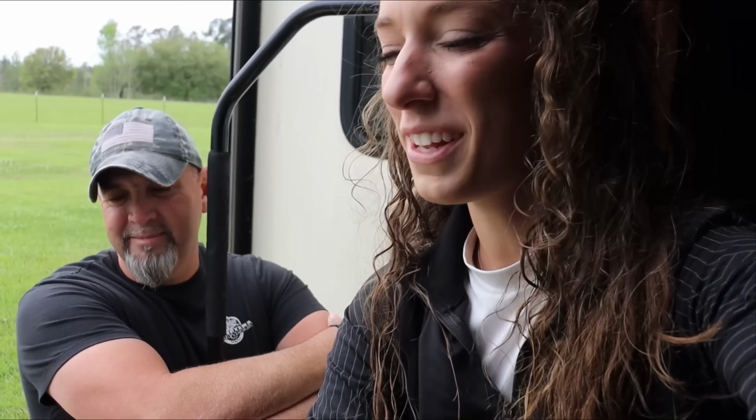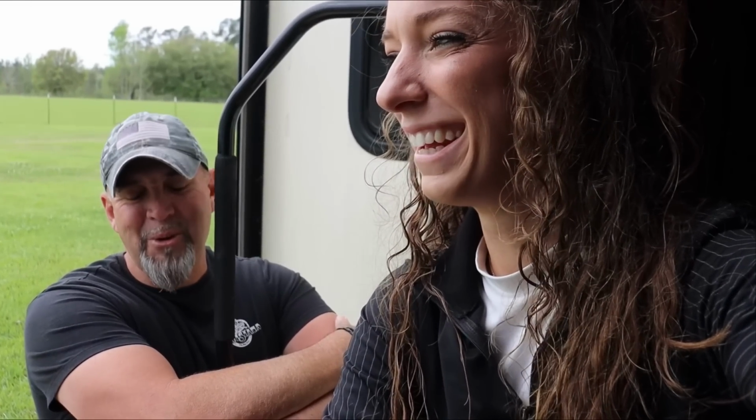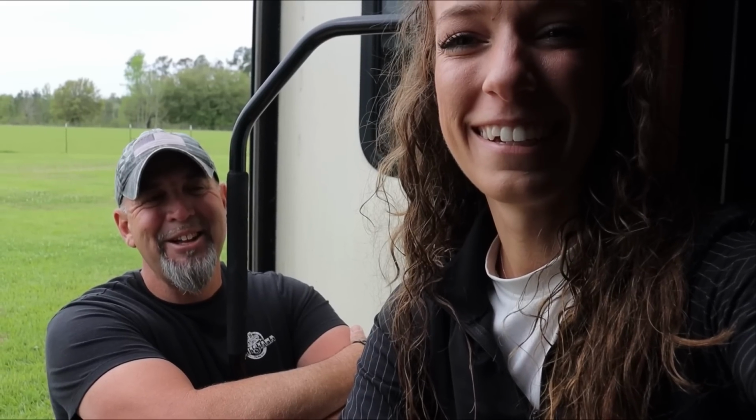Remember that time that I was trying to let the awning out and I pulled the slides in? Oh yeah. That'll wake you up real quick at 5 in the morning. Especially when you're sitting on the couch drinking coffee and all of a sudden the couch starts taking off with you. Surely we're not the only ones who have done that.